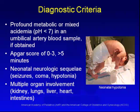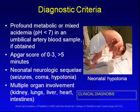The diagnostic criteria set forth by the American Academy of Pediatrics and the American College of Obstetrics follow 4 major criteria: profound metabolic or mixed acidemia in an umbilical artery blood sample, if obtained; Apgar scores 0 to 3 after 5 minutes of life; evidence of neonatal neurological sequelae such as seizures, coma, or hypotonia; and multiple organ involvement, such as involvement of the kidneys, lungs, liver, heart, or intestines. As you can realize, these are all clinically based diagnoses.